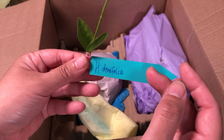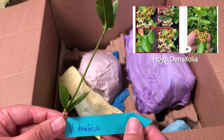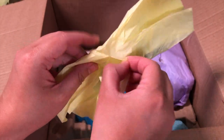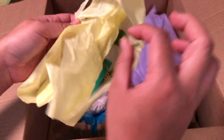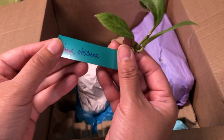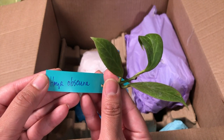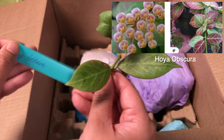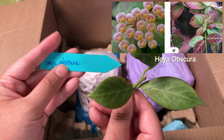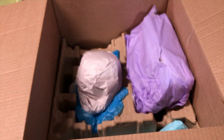Another one I don't have. Oh my god. Thank you, thank you. Hoya obscura. This is actually on my wish list. I actually did get a cutting recently, but it was just one leaf. So, oh my god. Oh, and I did purchase one of these cuttings in the past, and I killed it. Actually, maybe I didn't kill it. I really don't think I killed it. It just didn't arrive to me healthy, I think.